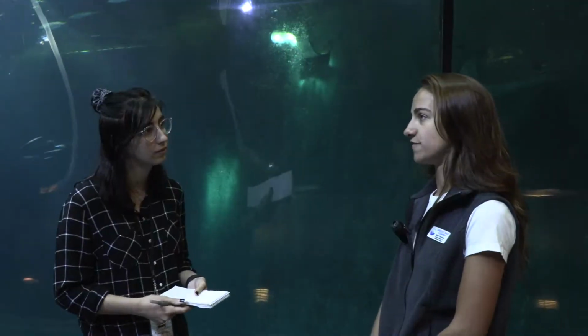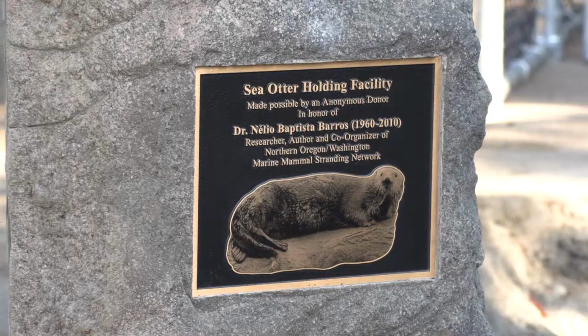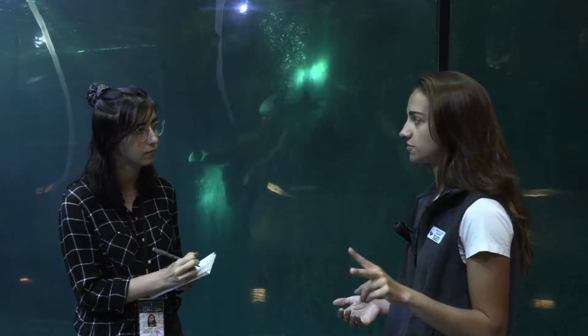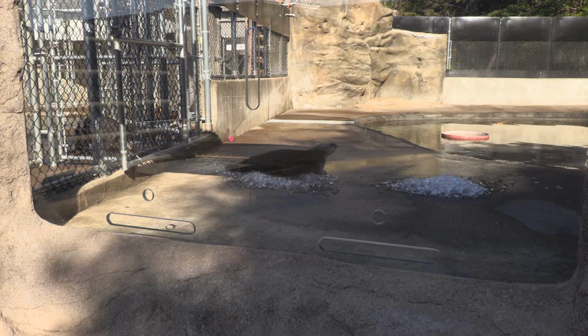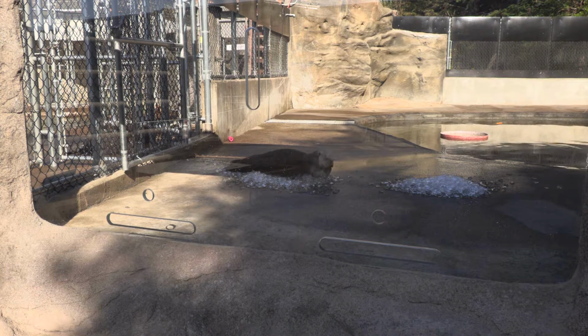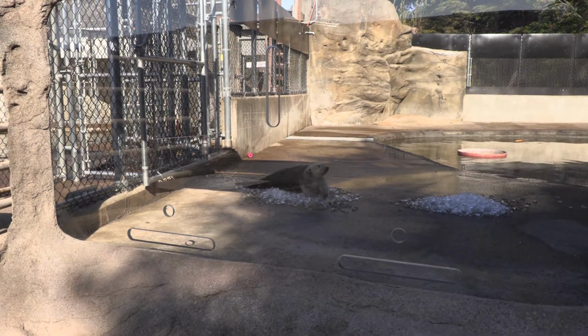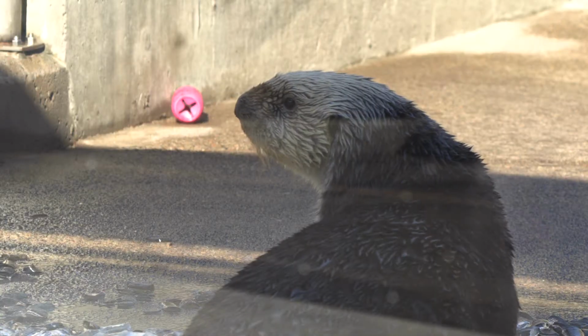Well, back in November, we held a fundraiser on Giving Tuesday to build an additional sea otter holding facility. And essentially, we needed to build this new facility for two reasons. The first is so that we could take in an additional rescued sea otter. We're actually only one of 13 facilities in the entire continent of North America that has the authority to take in sea otters.